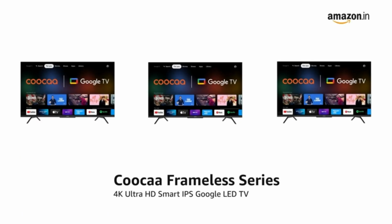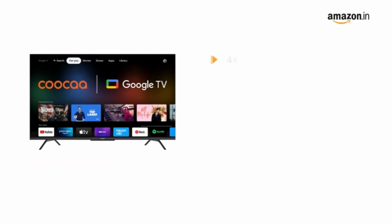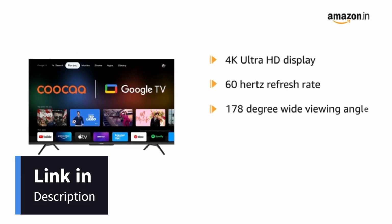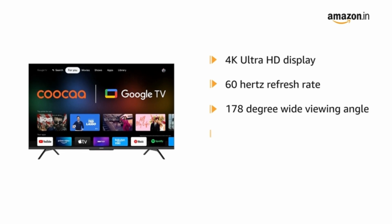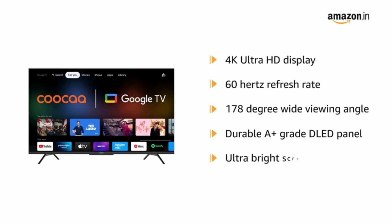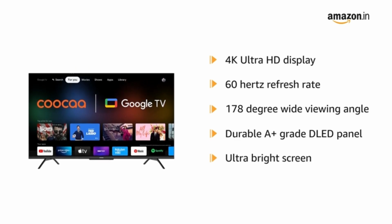Presenting Coocaa Frameless Series 4K Ultra HD Smart IPS Google LED TV. It is available in 43, 55 and 65 inch size variants. The 4K Ultra HD display comes with 60Hz refresh rate and 178 degree wide viewing angle for delivering greater visuals. The durable A+ grade DLED panel features ultra-bright screen for flawless picture quality even in bright rooms.